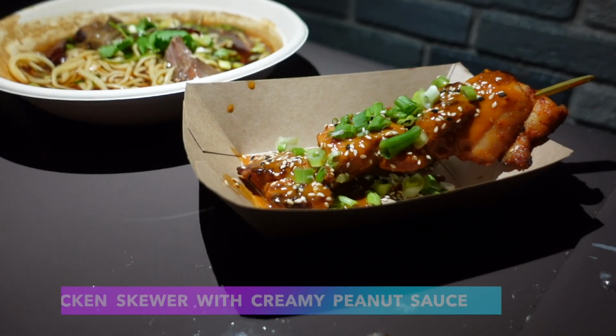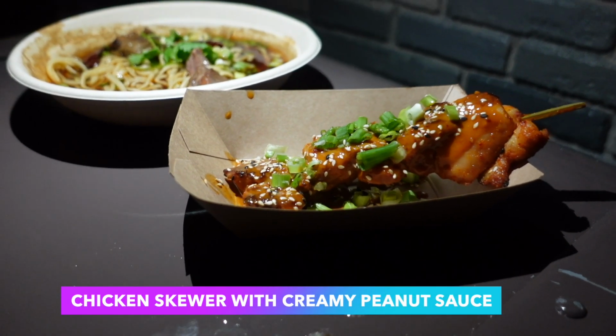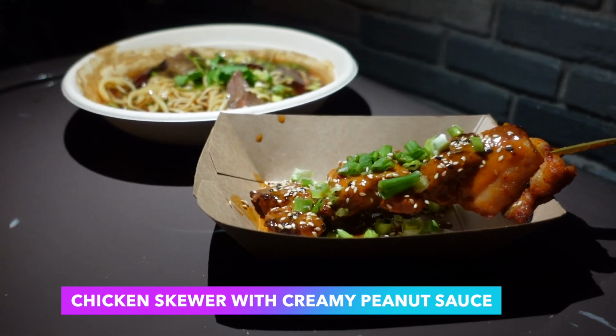Shanghai. So we had the chicken skewer. It had a great flavor. It had a peanut sauce. The chicken was very tender. But it was cold. Again, I don't know because of the time that we're coming in right now. It is after 7 p.m. We feel the food is getting cooler. It's not warm. It's not room temperature. It's like getting cooler. But the flavor was good. So that's my only thing there.